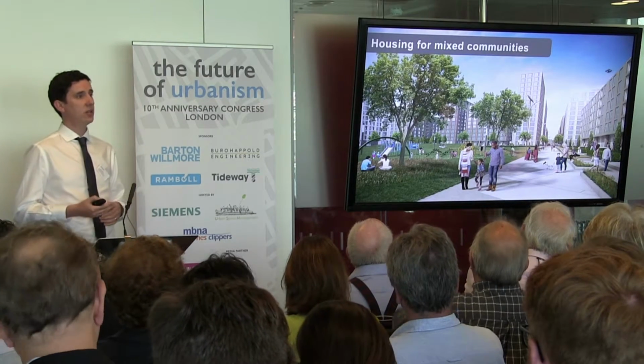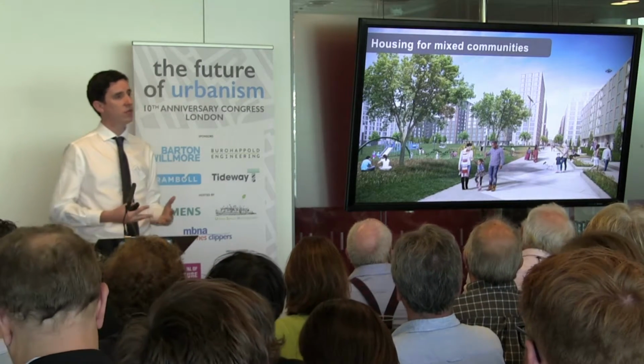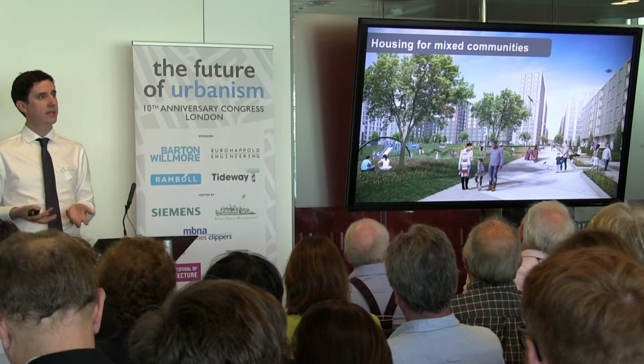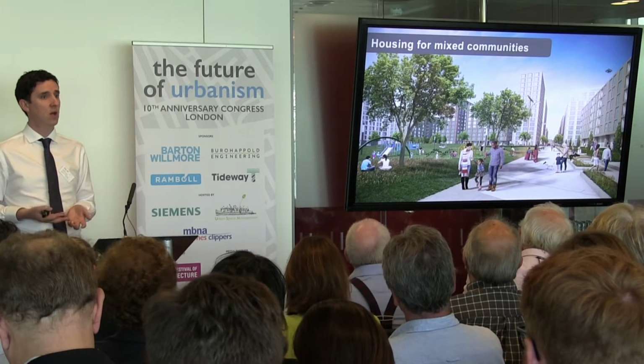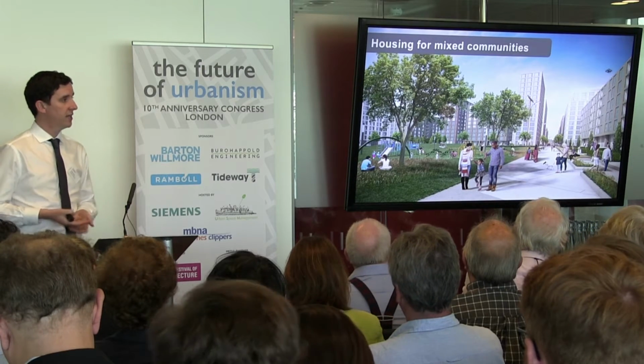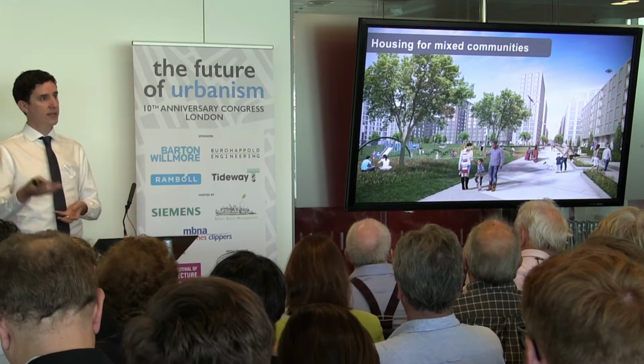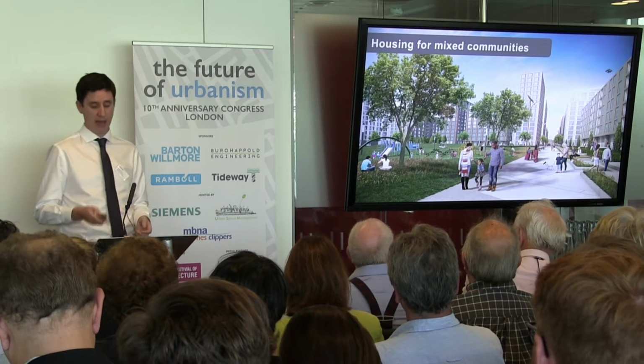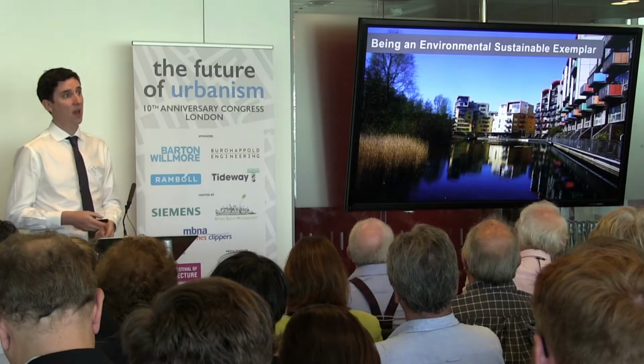High density residential, again, another image to show, not something we should be afraid of if we do it properly. We've got the capacity to think about high density development in a slightly different way. So when you're talking about 140 hectares, this is a really, really big site, and there's ways that we can do tall buildings and smaller stuff, so long as we think carefully about how we create great streets around that.